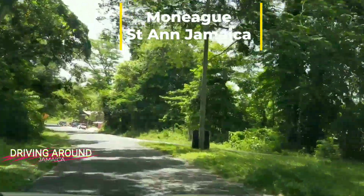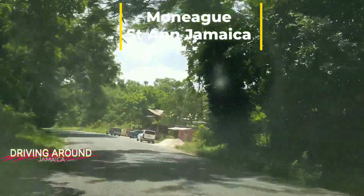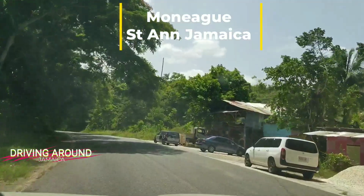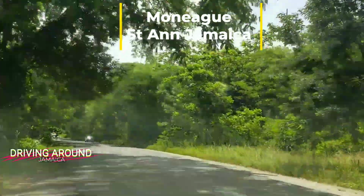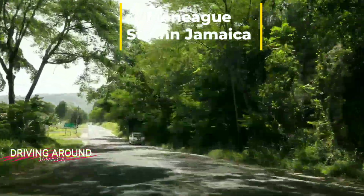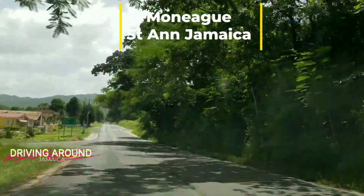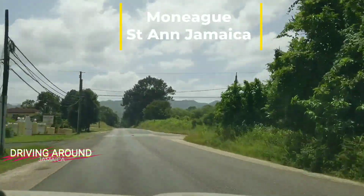So we are in Moneague now, and Moneague is famous for two reasons. One, the Jamaica Defence Force has an army base in Moneague, and two, it has the Moneague Teachers College. Two very popular institutions. Alright, so we're going to be going from Moneague up to Claremont.